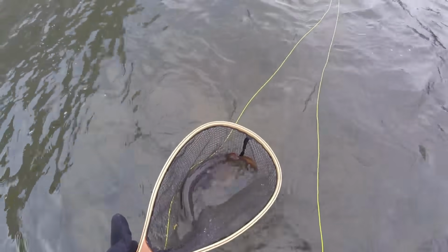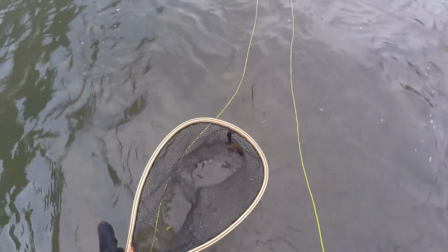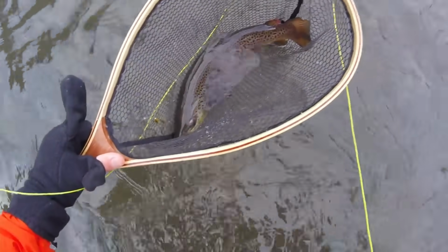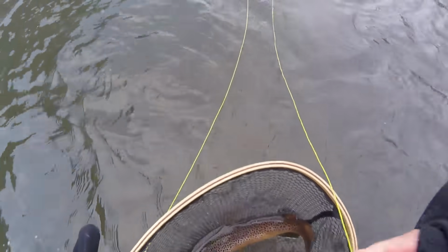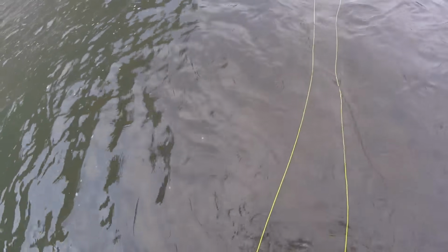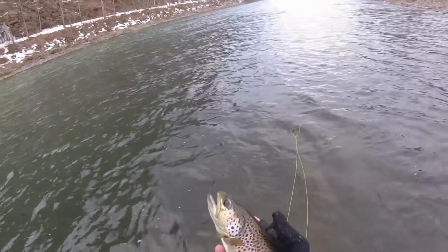Put him back in the water. He's got a real nice hook jaw on him, too. There's my golden stone right there in the net. Okay. Got him out. Hang her up again. Okay. Look at that. Oh, good lord.